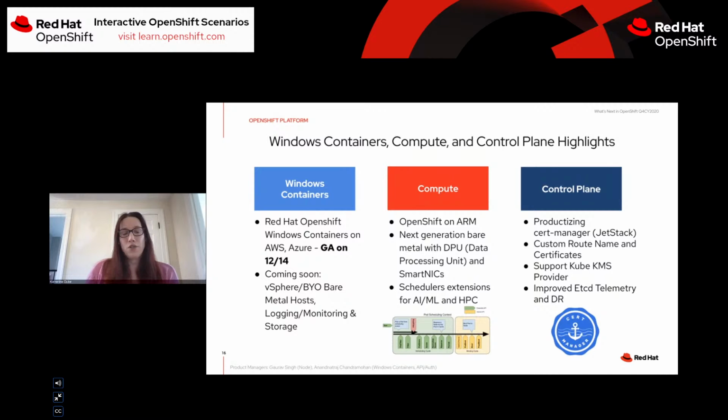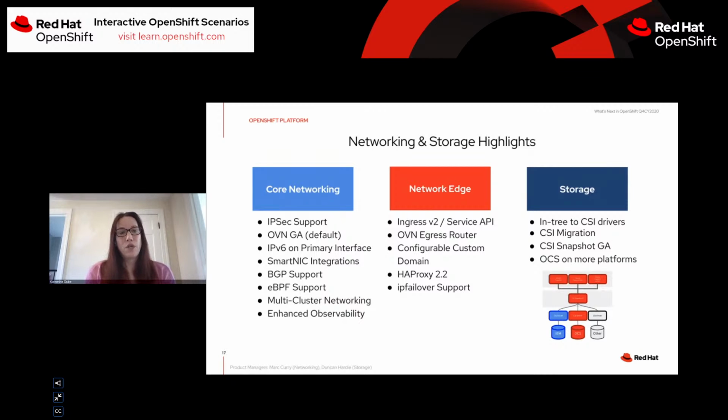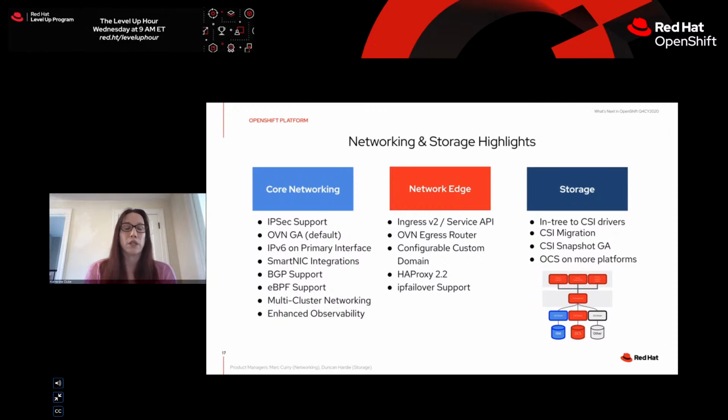Next slide. So we're going to move to networking. Customers are asking for more advanced features than ever for our networking, and we've been delivering upon those asks in our next generation networking platform, OVN. Examples include east-west encryption with IPsec for customers with regulatory compliance requirements, full IPv6 support for telco, performance improvements via hardware offload to SmartNICs, BGP support with externally advertised Kubernetes services, and eBPF as a high-performance replacement to iptables to remove scalability limitations.